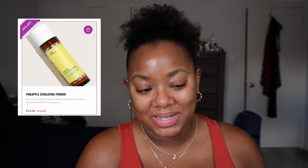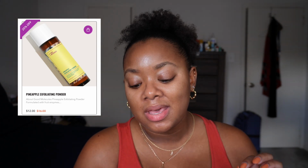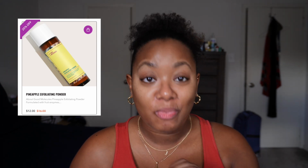But I've never tried a product, so I can't talk about that. Okay, the Pineapple Exfoliating Powder. This is one that I talked about a lot in my previous videos. I really like this. Don't get me wrong, it smells horrendous. The smell of it is a lot, but it is a wash-off treatment.